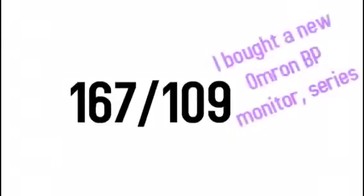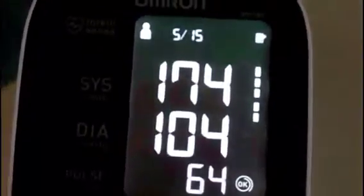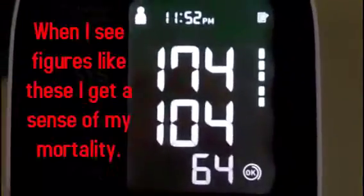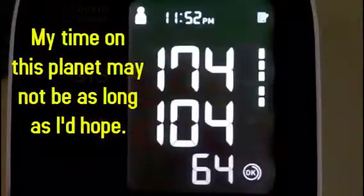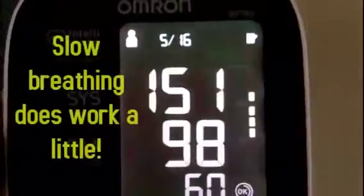Just in case my trusty old Omron BP monitor wasn't working properly, I bought a second one from Amazon, the Series 10 model. Once it arrived, I put it to quick use and measured my BP late at night. It was 174 over 104. When I see figures like these, I get a sense of my own mortality, and that my time on this planet may not be as long as I'd hope. I tried to bring my BP down by slow breathing, but it only nudged down a few points.